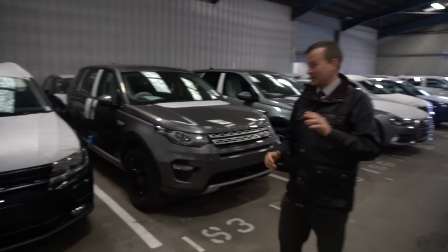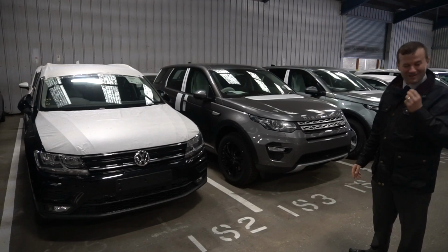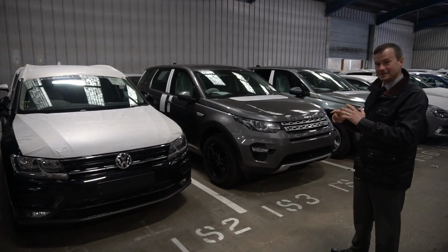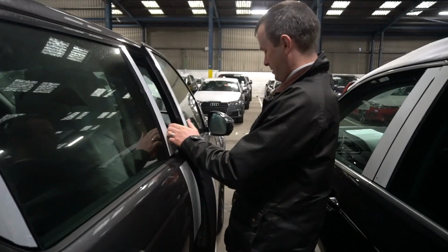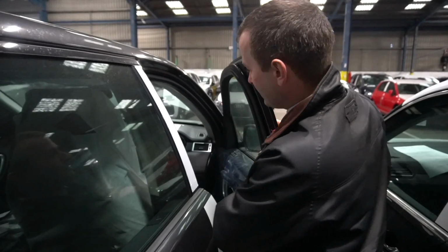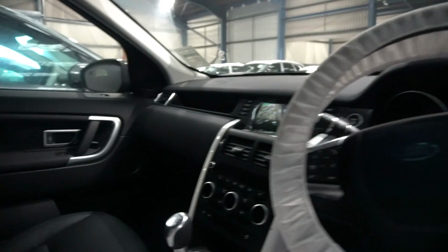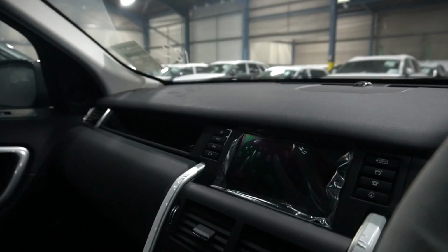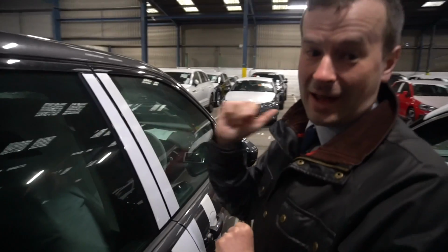In fact, let's go one step further. Exterior wise, I think there can't be many people who are going to say the Land Rover over the Tiguan. But let's look inside and see the big differences I think between these two cars. Let's do it. Right. What I am seeing here is quite a bit of plastic. My phone screen is bigger than that display. Yeah, not huge, is it? I'm not a big fan of the steering wheel colour either. Now let's compare.